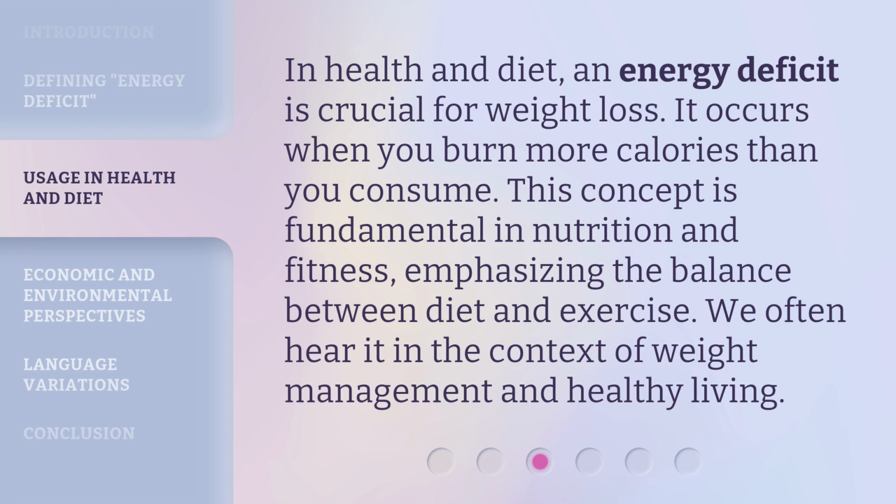In health and diet, an energy deficit is crucial for weight loss. It occurs when you burn more calories than you consume. This concept is fundamental in nutrition and fitness, emphasizing the balance between diet and exercise. We often hear it in the context of weight management and healthy living.